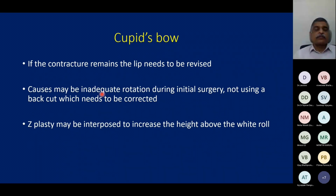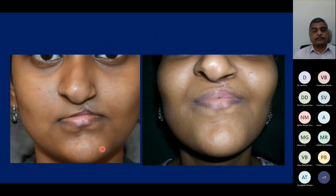The causes may be due to inadequate rotation during the initial surgery or not using a back cut, which needs to be corrected. Usually we do a Z-plasty just above the white roll to break the scar and prevent this from occurring. But sometimes, in spite of that, we can get it.